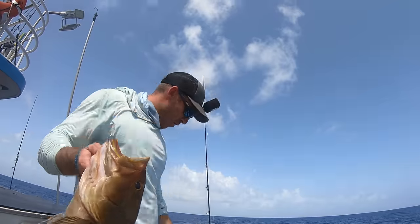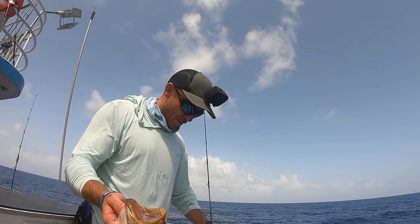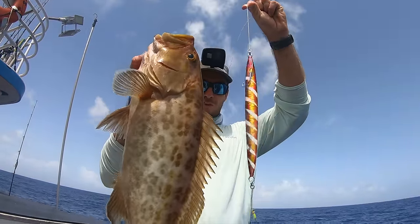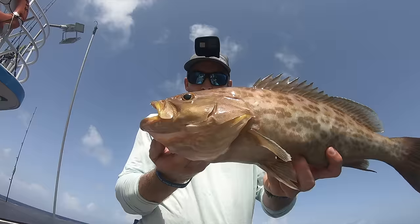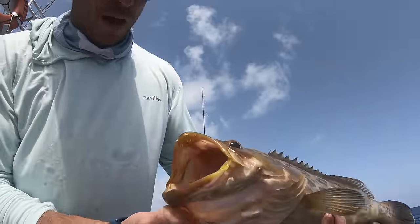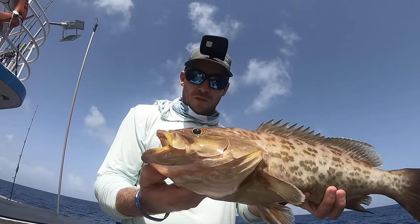Again, small fish eating big jigs. You don't have to be afraid of dropping big jigs. It's all about matching the jig to the current that you're fishing. Look at the size of that jig that scamp ate. He just hammered. Beautiful, beautiful little fish. They're gorgeous. You look at all that yellow on their mouth, pinks at the top of them, just gorgeous. And delicious fish too.